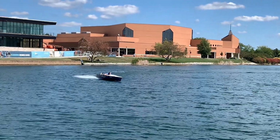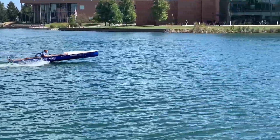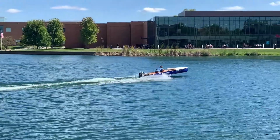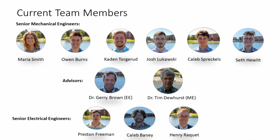We are the 2024 Cedarville Solar Boat Team. Our team is excited to return to Solar Splash this year to compete, and we hope to score well in all events to win the competition. Our team is composed of all senior mechanical and electrical engineering students, and we have 2 faculty advisors that have helped guide us in this project.